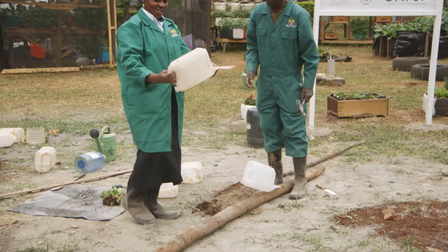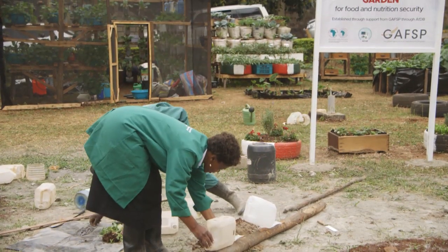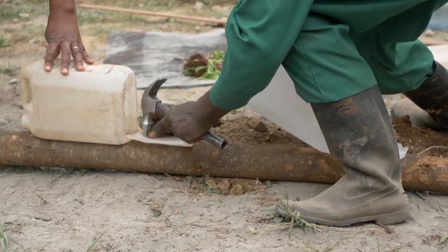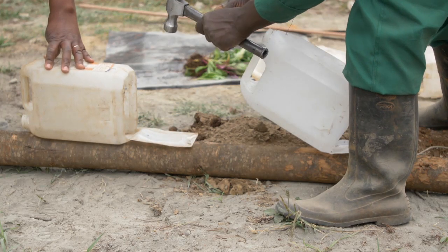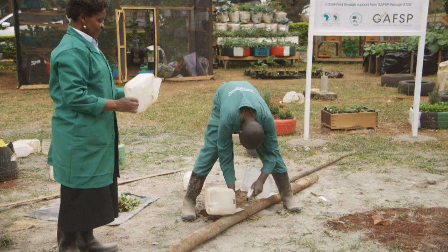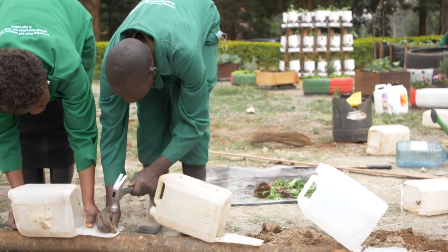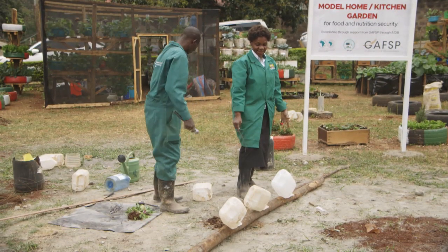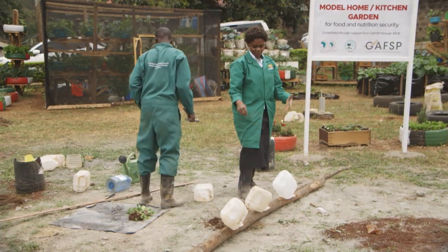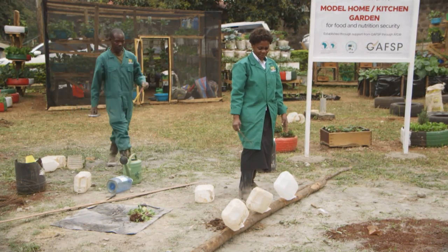Remember they should alternate, so this one has to face the pole. So this one will put it here. This one now will face the direction of the first one. So those are erected, as you can see, they are still standing. So we want to stand the pole and then reinforce with the binding wire.